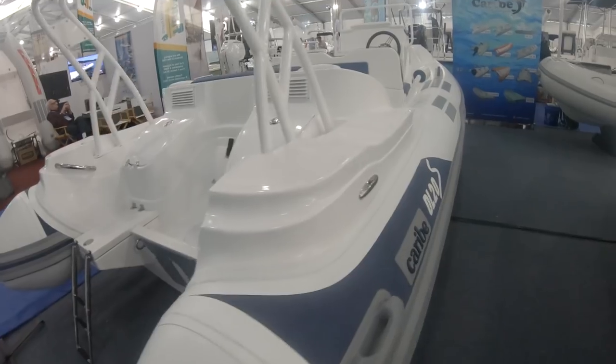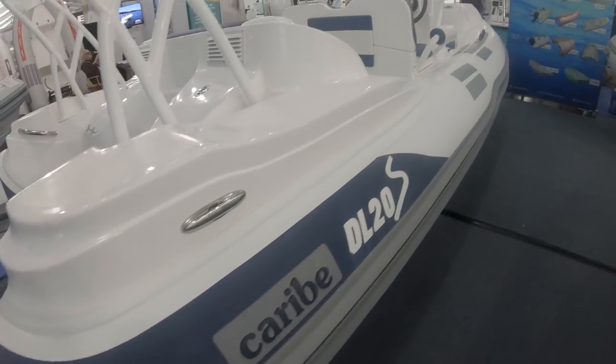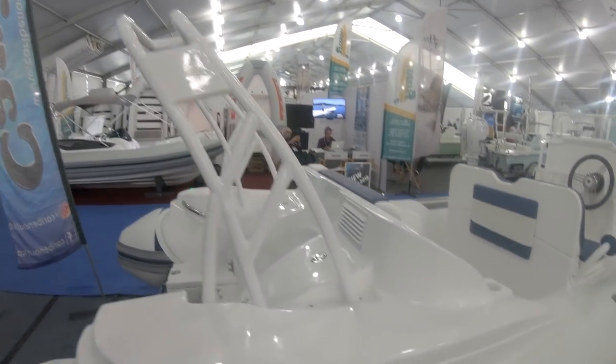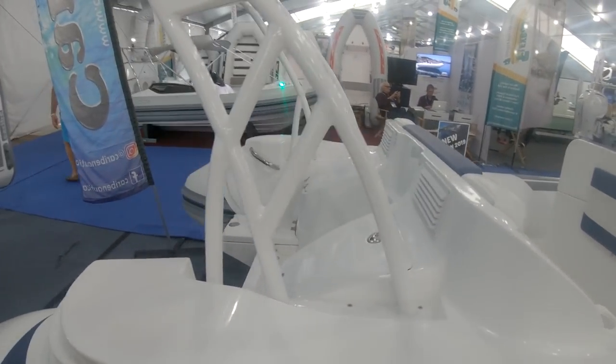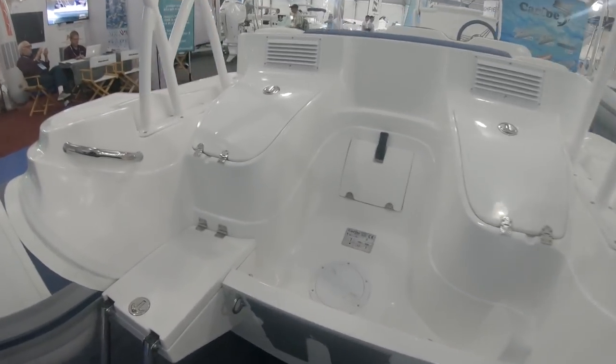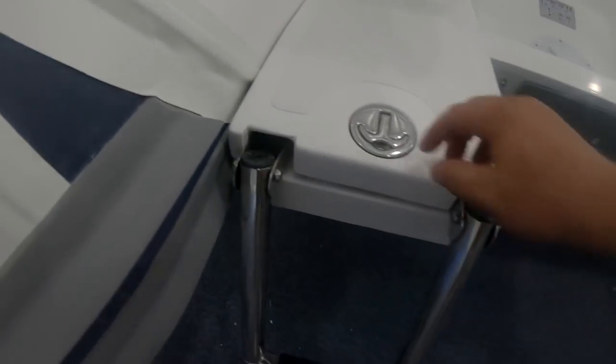All right, guys, what do we have here? We have a DL20. It's not a boat, it's a rib boat. Don't disrespect the ribs like that, sir. Guys, look at this, it's Caribe. Let's start from the back so you guys can check this out. From the back, you have a ladder here. I guess you can store it away.